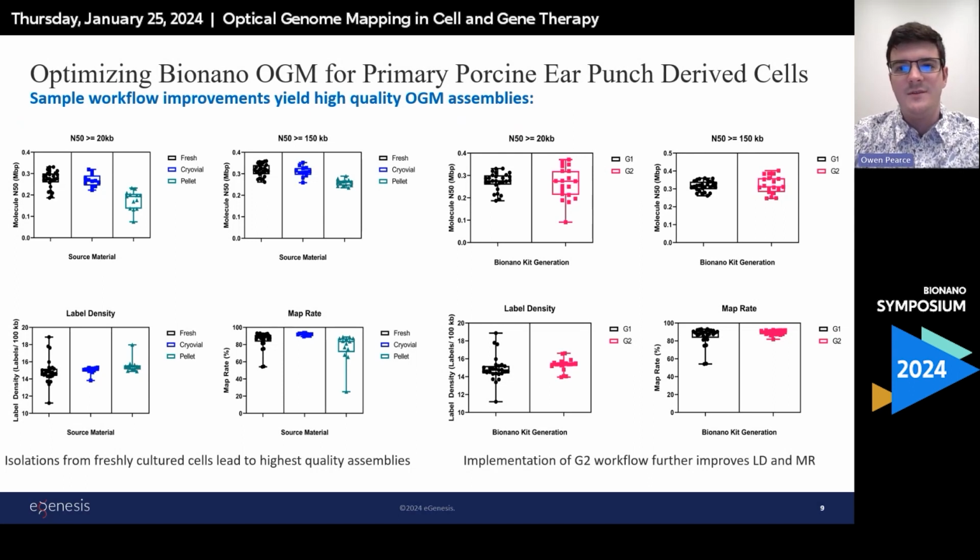In addition to this sample input optimization, Bionano has also recently rolled out their new generation of chemistry named G2. Using this kit, we can generate even longer molecules and even greater quality maps, so we are now generating optical genome maps with N50s approaching or greater than 400 kb. In addition, you can see from the two graphs on the bottom right that the labeling reaction is far more robust and reproducible, which gives us further confidence in the genomic assemblies we are generating using the Bionano system.